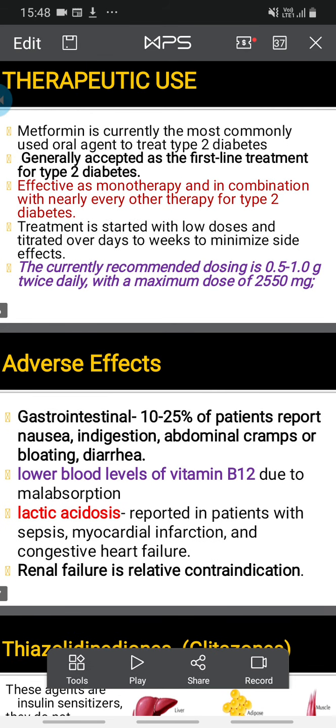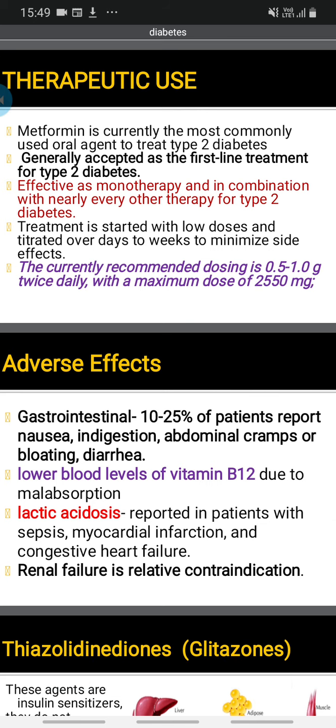And also, as per the NICE guideline in England, metformin is indicated in pre-diabetes patients too. That means when there is either impaired fasting glucose or impaired glucose tolerance. What is impaired fasting glucose? When fasting blood glucose is 100 to 125 milligram per dL, or the post-prandial value is between 140 and 199. If it is present along with overweight, and the patient is not able to achieve normoglycemia after lifestyle modification, then also metformin is given in pre-diabetes patients.